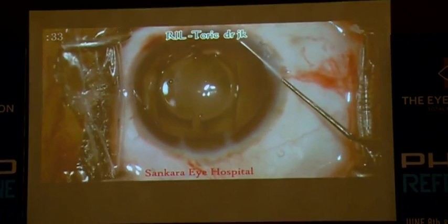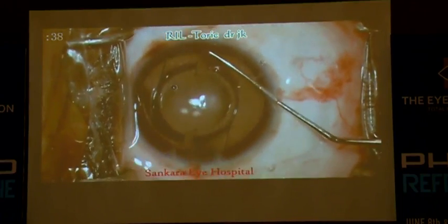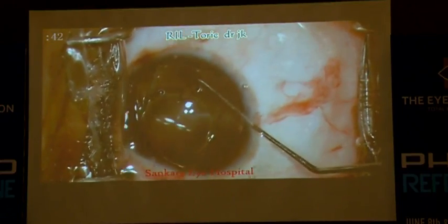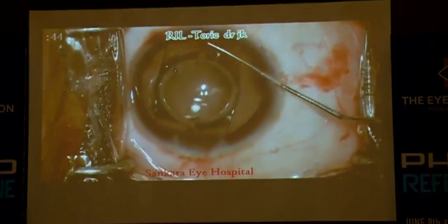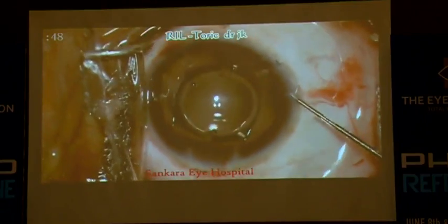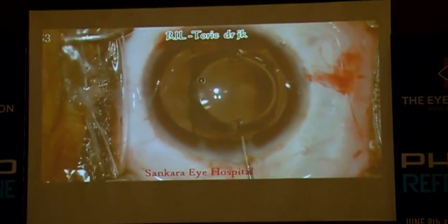They are also the markers for the axis. There is no extra marker. So you orient that, and insertion is very easy. Just pull it and push it. That's all. It goes very comfortably. Just gently rotate it a little bit. That's all. Already it's finished.